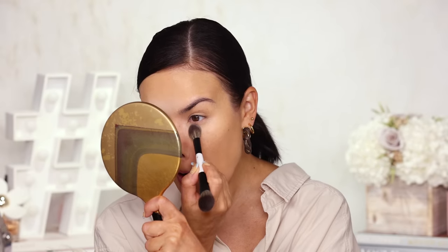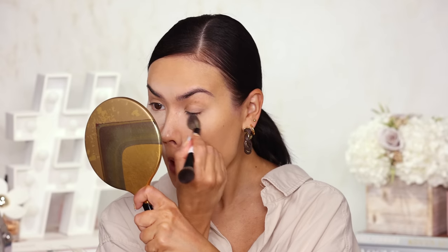All right, I'm gonna dust a little bit of powder here, right under that under eye, and also in that nostril fold. Also just a little bit along the pores. I really wanna see how smoothing this is. Now honestly, so far, I'm pretty impressed, you guys. This did just smooth down and perfect everything. I really like the way that it looks.